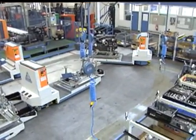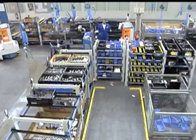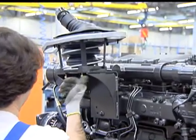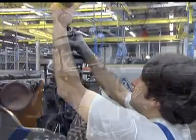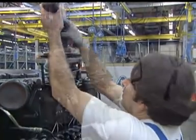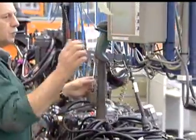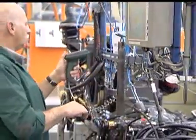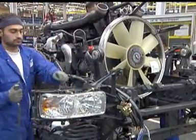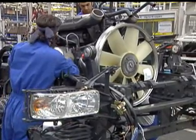In this area, components such as the cooling fan, additional external piping and harnesses, hoses and the gear lever are mounted. All in all, 20 carriers take the engines from one station to the other. Finally, the engine gearbox combination is leak tested and the gearbox is checked by running through all the gears. A certificate of compliance is generated automatically and the engine is ready to be installed in the truck.